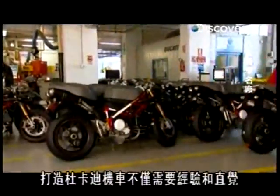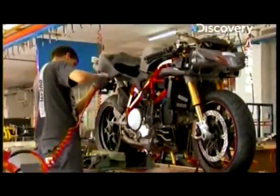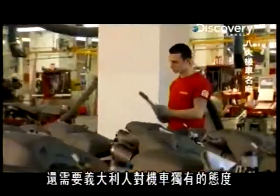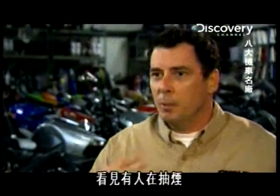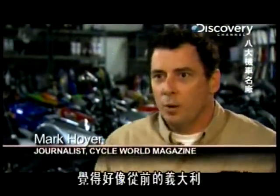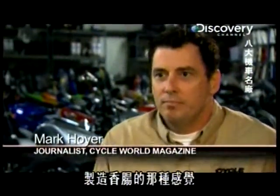It takes more than experience and instincts to build a Ducati. It takes a very unique Italian attitude toward motorcycles. You just walk in and people are smoking and it just feels like old-time Italy, real sausage making kind of, we're building bikes here.